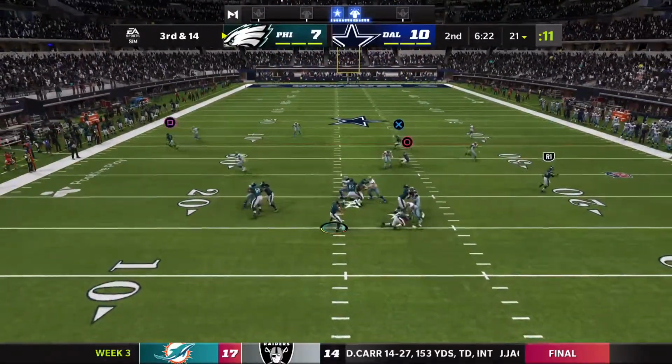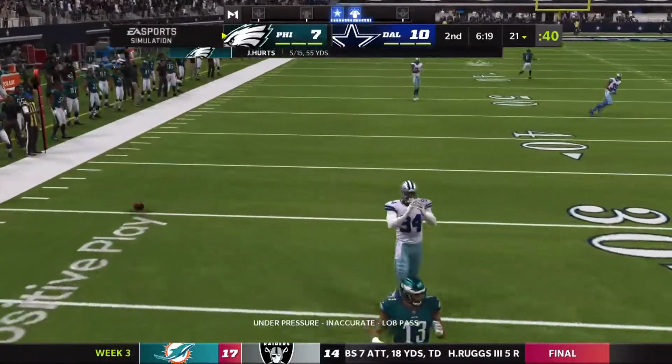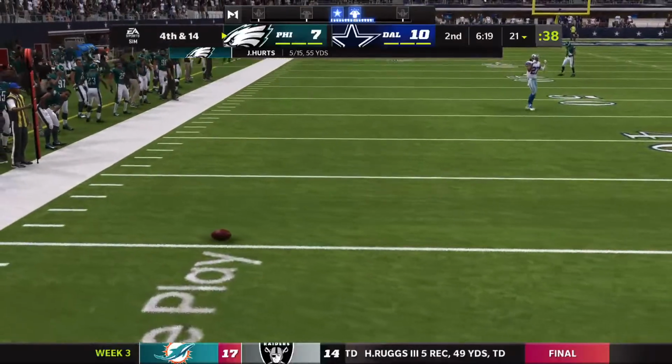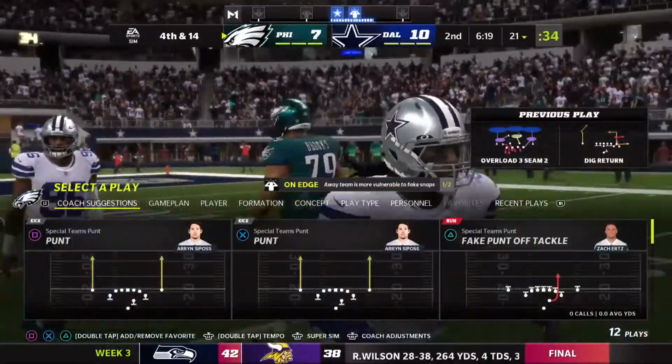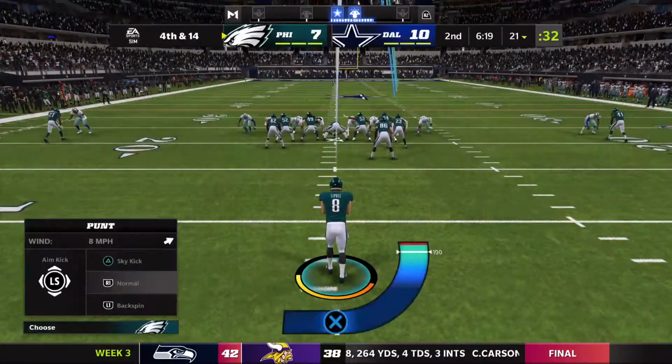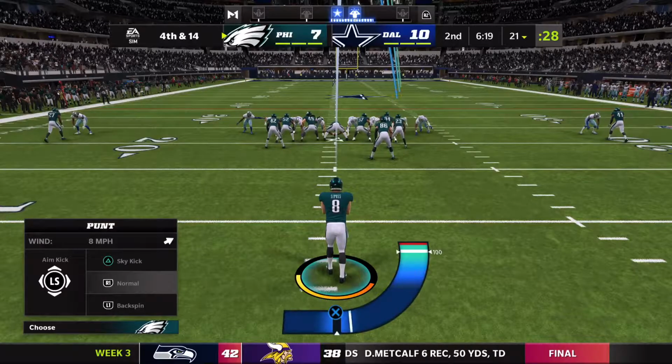Looking to throw. And that is incomplete. Coverage was all awfully tight there on third down. They actually closed off all the passing lanes, forcing the incompletion and bringing up fourth down.